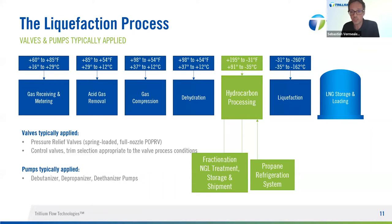The NGL from the chiller is fractionated into components: ethane, propane, butane, and higher fractions. It is the same ethane and propane that can be used for preparation of refrigerant in the liquefaction process.